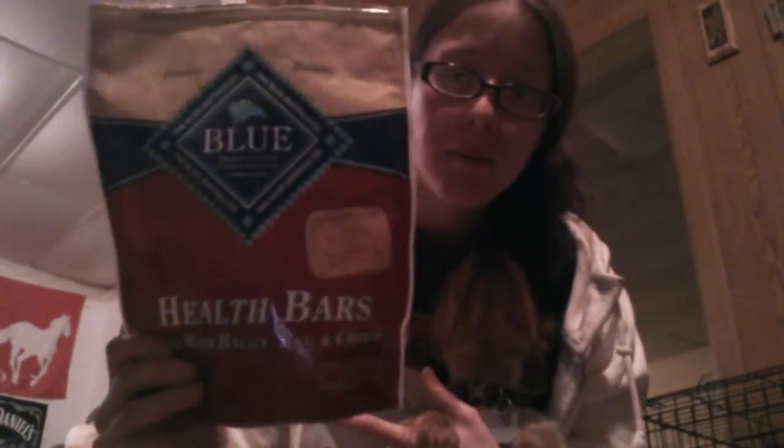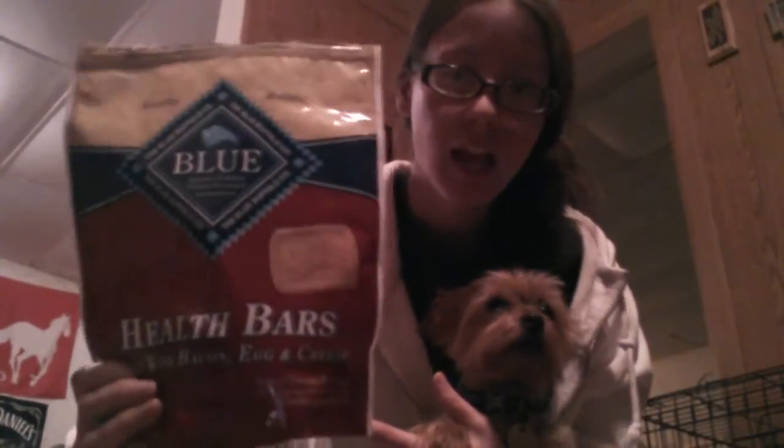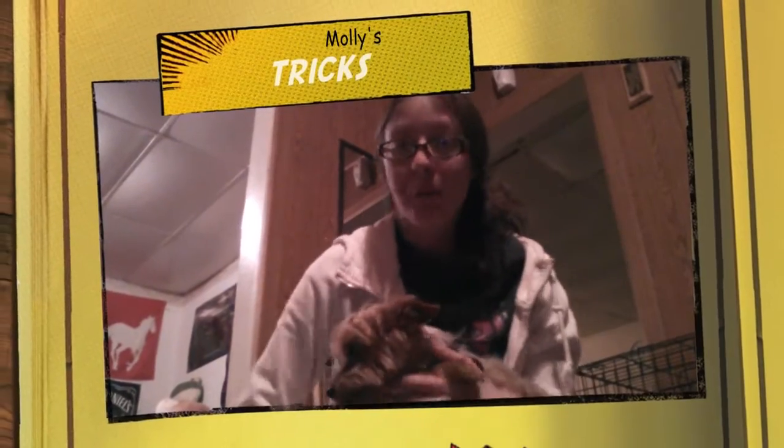So yes, I have all my dogs on Blue, and this is the very first time we've ever bought treats for them by Blue too. And they seem to be okay with them. They're not super ecstatic about them, but they're better for them than just the treats that you can get at Walmart. So here are these, and we're gonna start off with Molly.